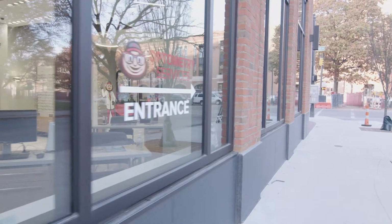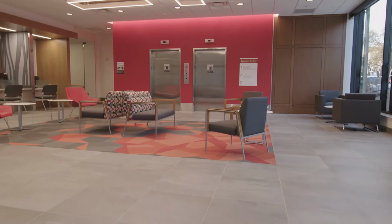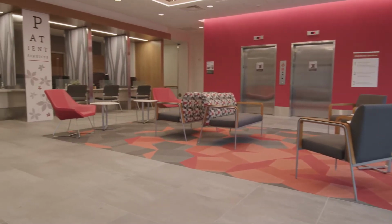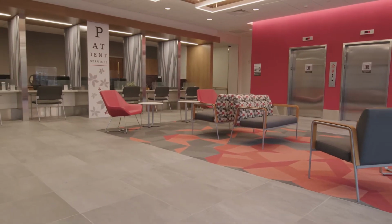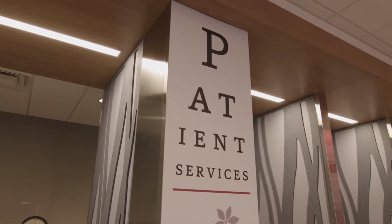Welcome to the Ohio State University College of Optometry and our brand new clinical services building. It all starts here. Our patients come in off this busy street corner just off campus, and they walk into this beautiful space where they'll be checked in by our fantastic staff and then get taken care of by our wonderful students and our outstanding attendings.